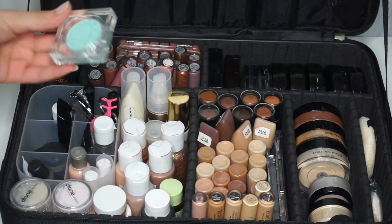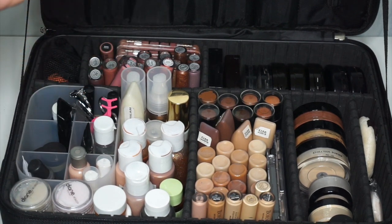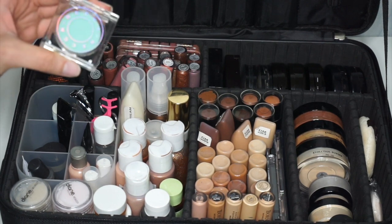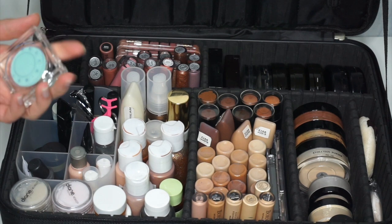So on top I have the Becca, this is the under eye primer. So the good thing about this is it has more of a cooling sensation to the under eye area when you apply it.